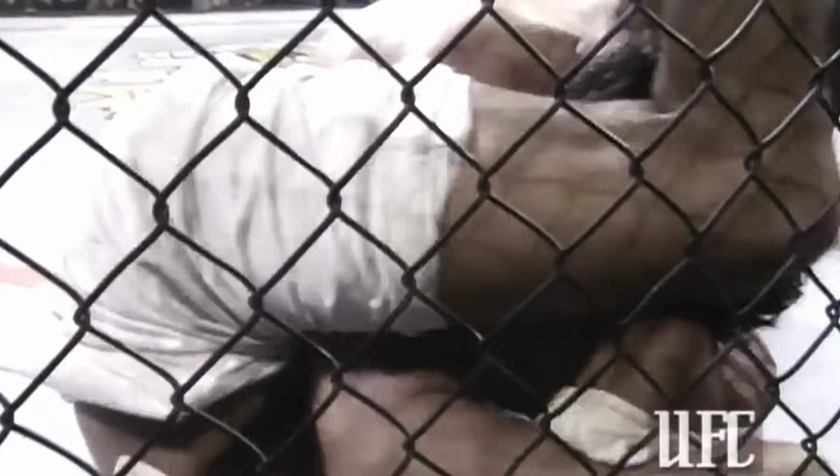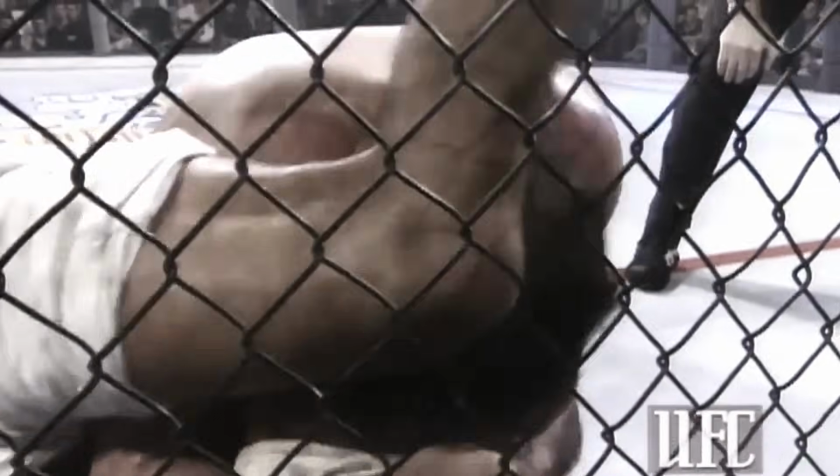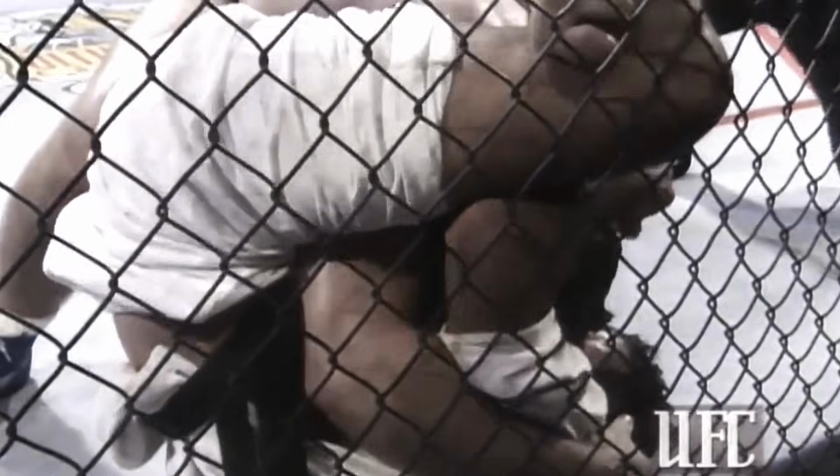Gracie hangs tough. Nothing there. There's nothing there. Severn's in great position. There's no real power in those legs to be able to choke him. It looks good, but what he's trying to do is come out the back door. He wants to pull himself right out from under Severn and come out the side. Dan realizes this. He crawled out to the side.